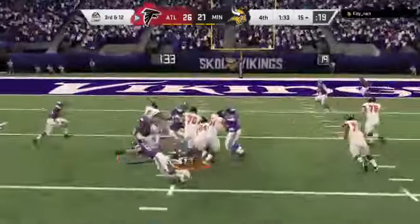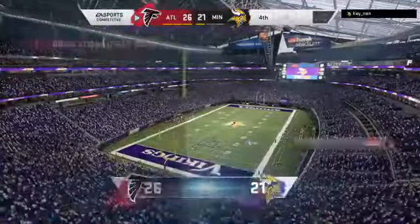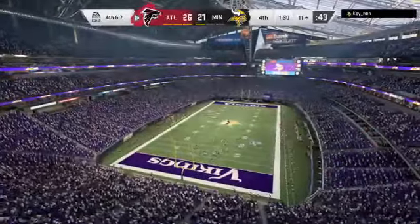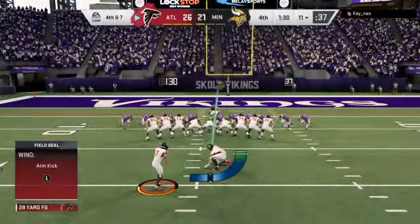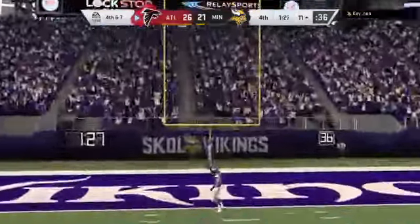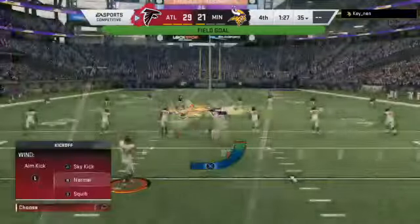On 3rd down, Devontae Freeman. And they're going to drop him well shy of the 1st as he can only make it to the 11th. Now the Vikings will use the 2nd of their timeouts as it'll come with an even 90 seconds remaining on the clock. And this one is right through. And that'll push the lead up to 8.